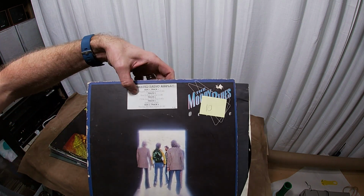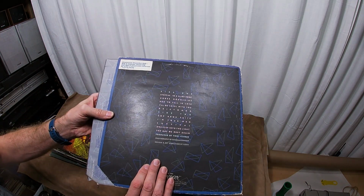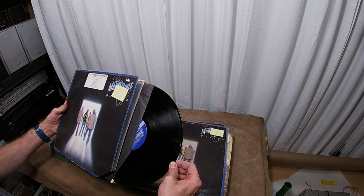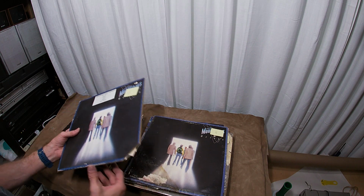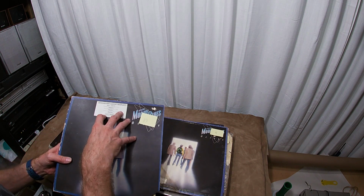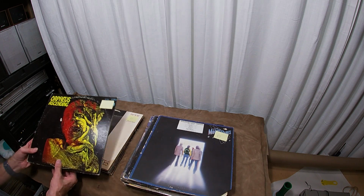Speaking of a better sleeve, this one actually is a radio promo from London, and it is in okay good condition. You know, sticking true to this being the promo, normally, if this one wasn't a promo, I would swap them, but I'm not going to.